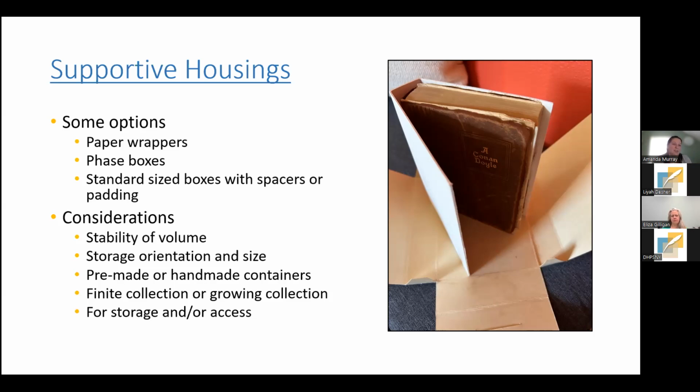And so we'll show an example of that, if I haven't already, of miniature books that Eliza shared with me. And then thinking about whether you're just looking for support for volumes that will be in storage for the long term, or whether you also need something that enables access, so enables handling and protection of that volume as folks are looking at it and using it. So Eliza, I know you have another housing idea that you wanted to share. So I will give you space to do that, and then I have another question for you.